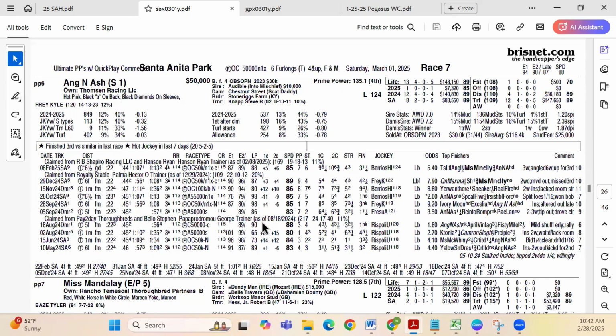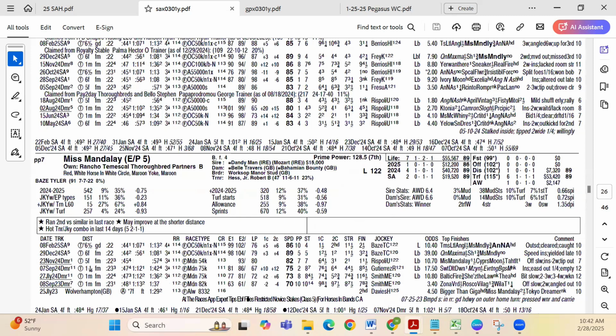This one I considered as well, Miss Mandalay. A bit overlooked by the Brisnet Power Rankings, 7th when running versus the same company and just finished second, barely. I mean, 6.5 on a good surface. Just got caught at the wire.